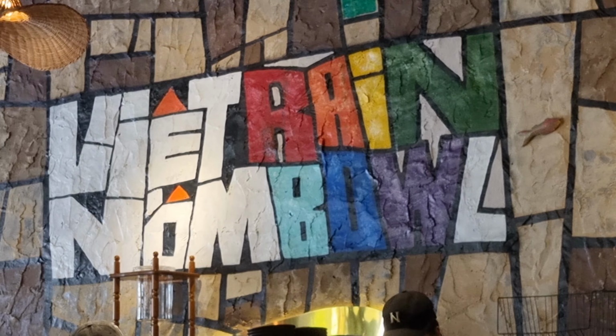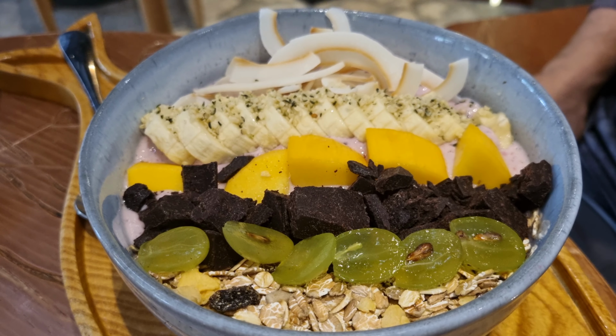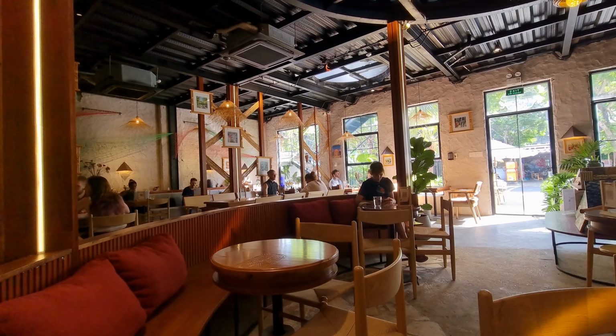The Rainbow Poke, we came here for smoothie bowls and they were delicious. It's also a good working cafe. There were lots of people on their laptops here.